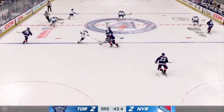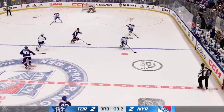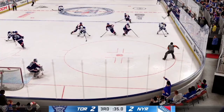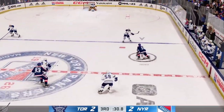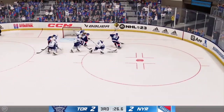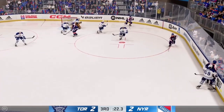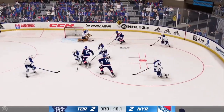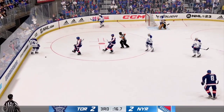New York's got a hold of it against the wall. Great use of the stick at center by Muzzin. Here's a short pass to Bunty. Toronto's got the puck against the half wall. Gains the zone along the right wall. Taken by Zibanejad. Pass back to the point. And the puck's booted away. Quick pass to Trocheck. And he puts it on the side with ease. There's the whistle as the net comes off.